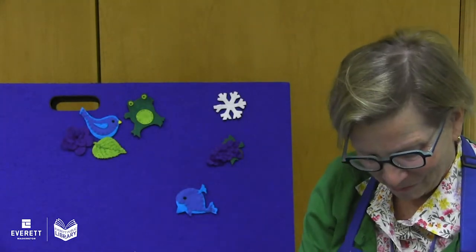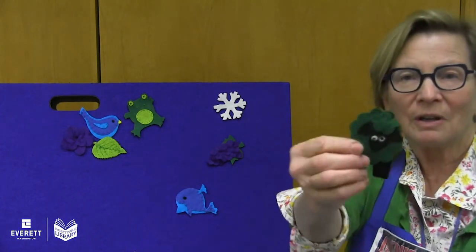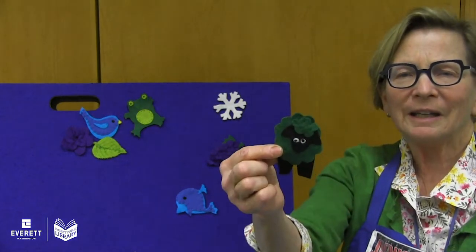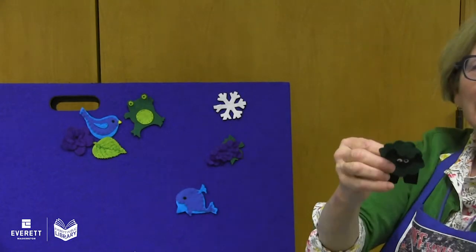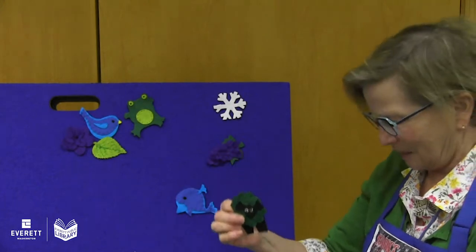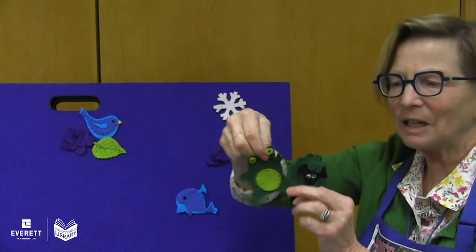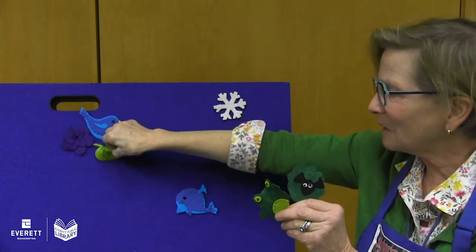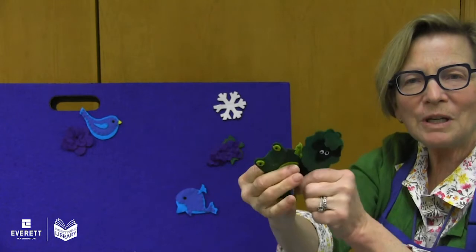Try again. Mary had a little lamb. Its fleece was green. Oh, I dropped it. Green. This is a green sheep. It's green like a frog. That frog is green. Or this leaf. This leaf is green. It's a green sheep.